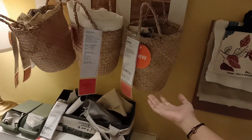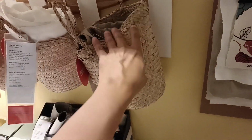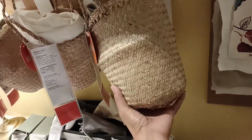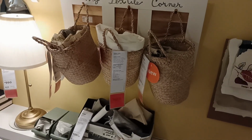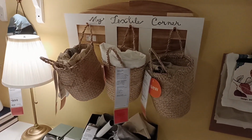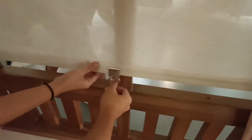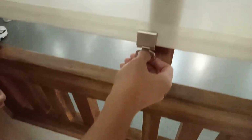Nice yung mga baskets nito. Actually, these baskets can fold. Yeah, you can fold it inside, so that you will have a smaller basket without the handles. You can also use these baskets for the kitchen. Okay, so what do we have here? The blinds.